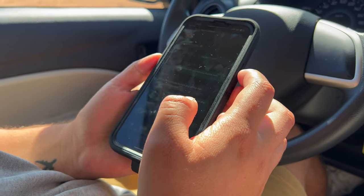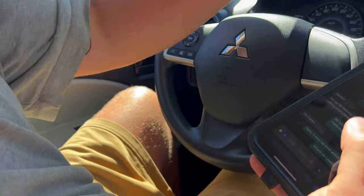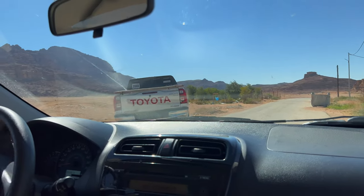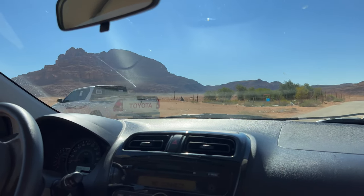A new white car there, my friend. It's my brother. All right, we found the white truck and the brother, and now we are following him.